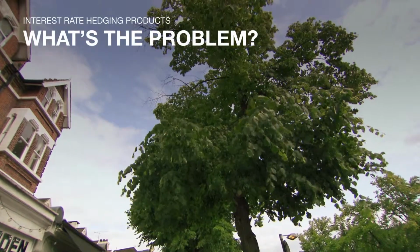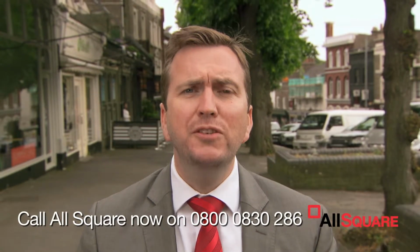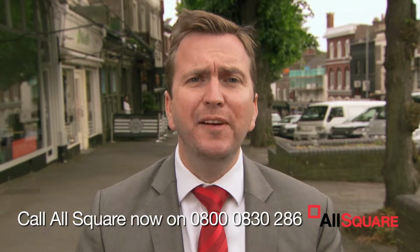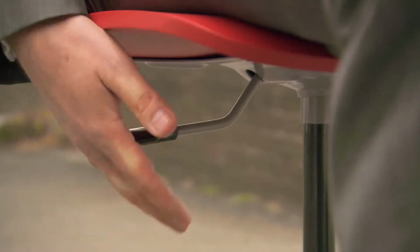Interest rate hedging products. What's the problem? The fact is, there are two big problems. The first relates to whether or not they were suitable for small businesses. Interest rate hedging products, or swaps as they're commonly called, were designed to fix the interest rate or limit the amount paid if rates went up. Trouble is, rates went down to historic lows instead. That meant you were tied into a fixed rate and couldn't benefit from the drop. The result? Your loan cost much more than it otherwise would have.